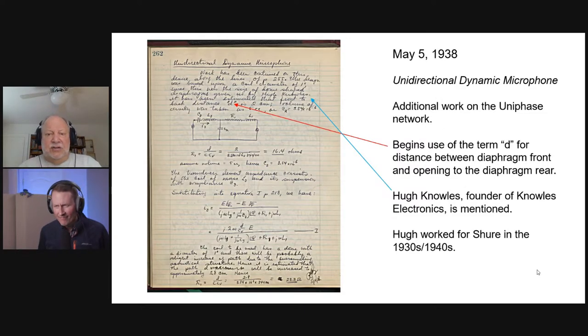Here it is, additional work on the uniphase network, and the red arrow points to the letter D. The letter D is the distance between the diaphragm front and the opening at the rear of the diaphragm. This is standard terminology now. It was not standard terminology back then. Ben invented that. And he also mentions Hugh Knowles.